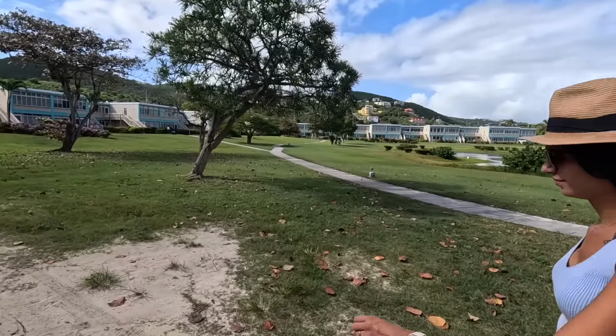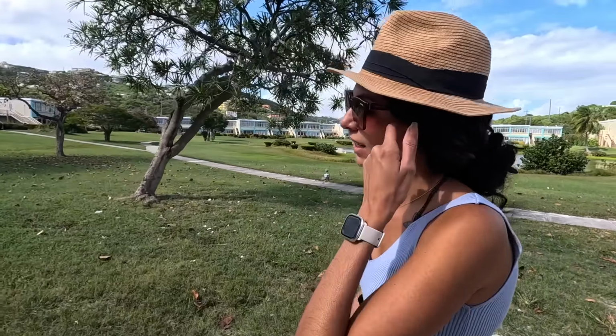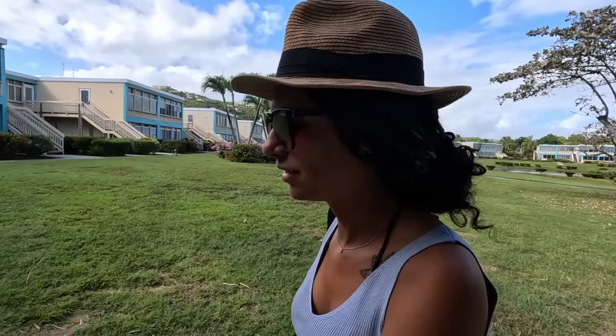I think one of the big differences compared to BVI is the resorts on this island. Yeah, so when we were coming by ferry, we could already notice the difference, because in BVI there were like a few hotels, but very small ones. It was more like little beach villas. Yeah. But here we saw like big ones. Yeah, just different. Here there are many more fancy resorts and hotels than in the BVI.